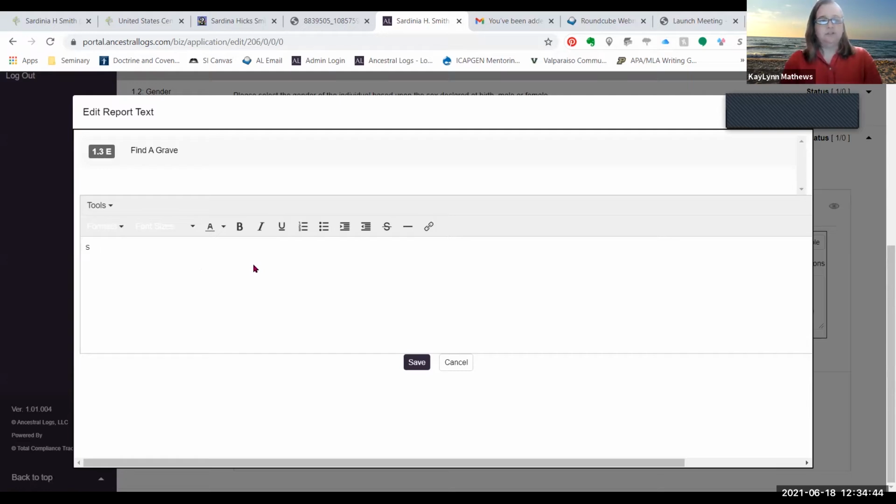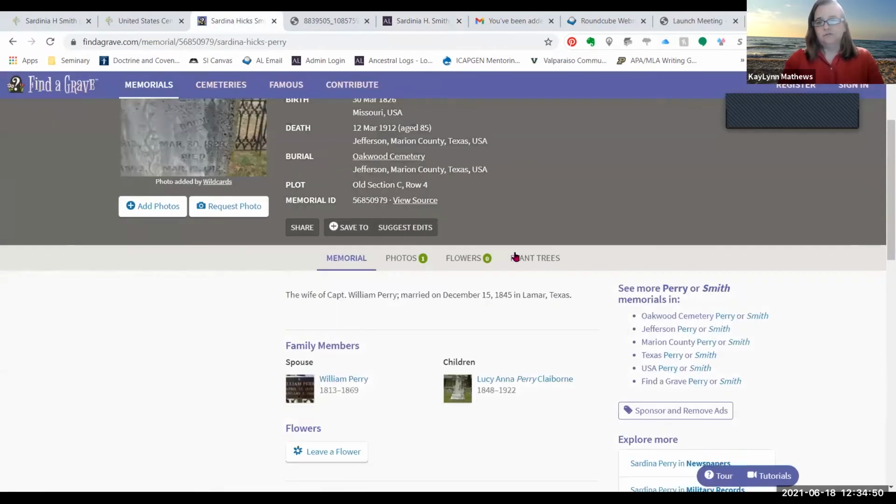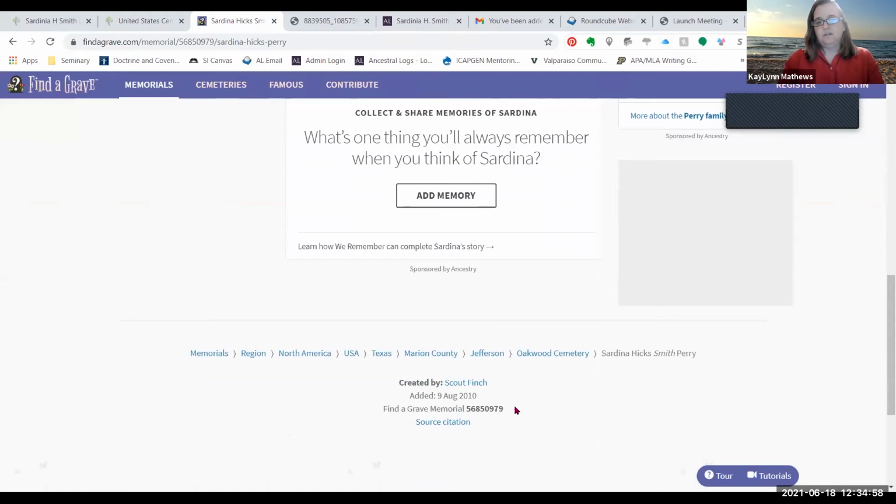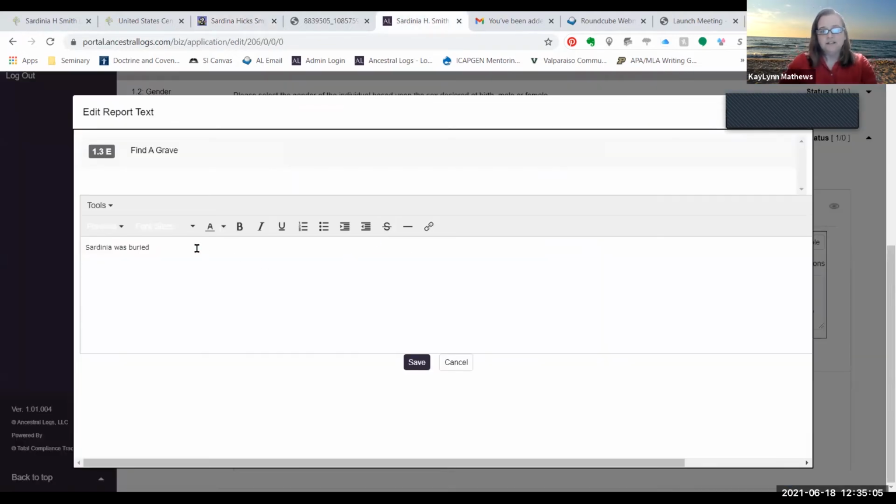No, shouldn't put C. Sardinia was buried. What is the fact that we found from Find a Grave? Oakwood Cemetery, Jefferson, Marion, Texas. And you can even say, there's her Find a Grave memorial. I'm going to copy that. Whatever fact it was that you found.